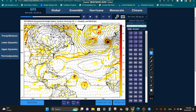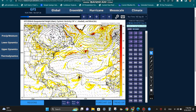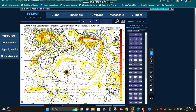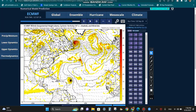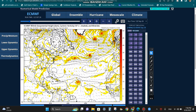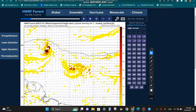But even on the GFS, right? Look at Philippe, it gets out of the way, and 91L kind of steers to the north. So it's almost like the longer Philippe holds together, maybe the closer 91L gets to the US. It's a possibility. It's really not a crazy thought, looking at these models. Again, look what happens. Philippe dies out and keeps moving away, and then 91L moves to the north. Coincidence? It could be.